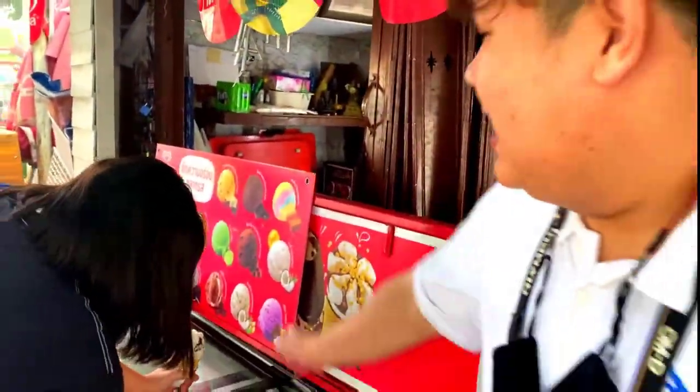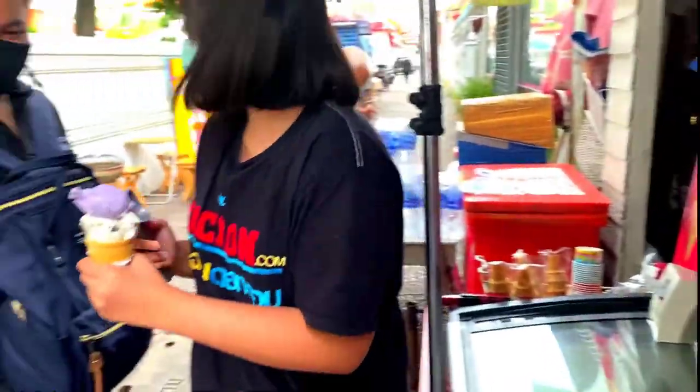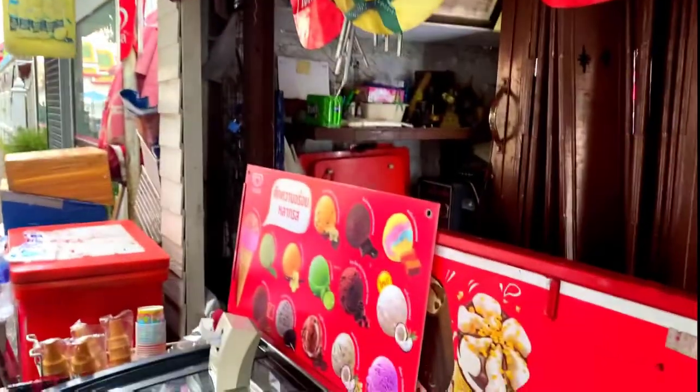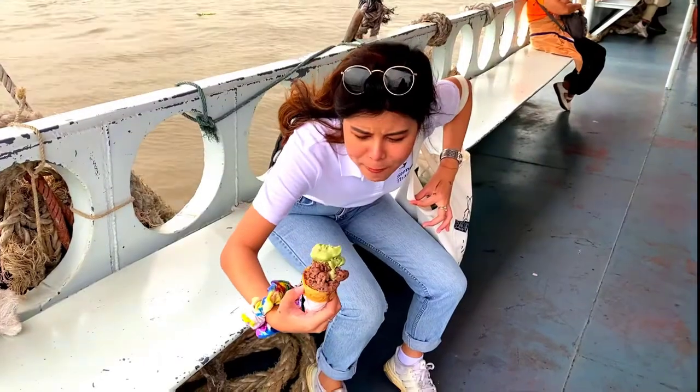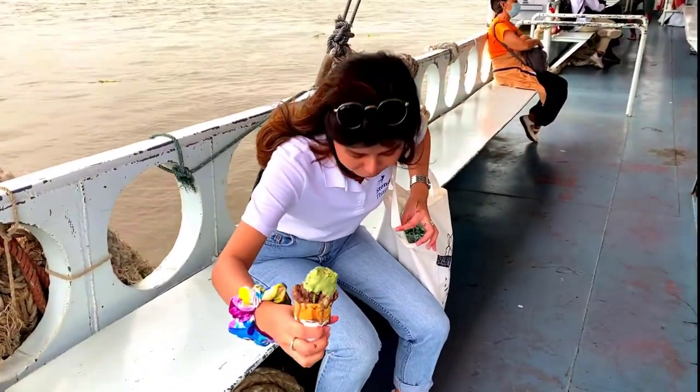It's called chop chop chip. Because it's not actually a chocolate chip. It's chocolate with a chocolate chip. I'm confusing myself. So beautiful. Oh my god.